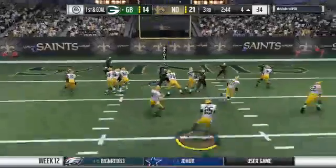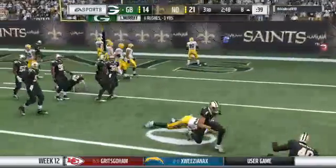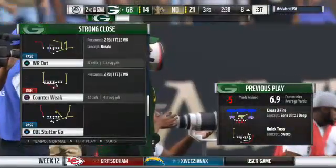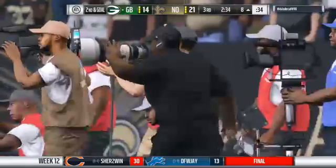So now it's 1st and goal. They'll try to run it in with Murray. And this is going to result in losing yardage. They're driven back to the 8-yard line. So a loss of 5, and it'll be second down.